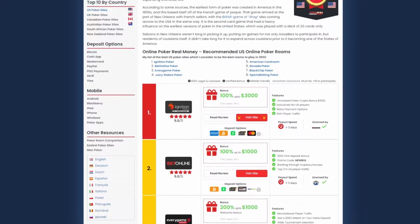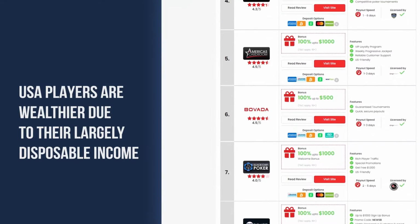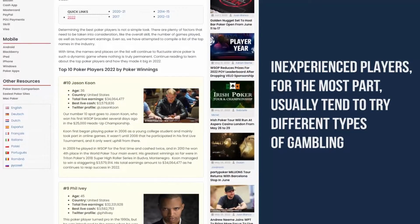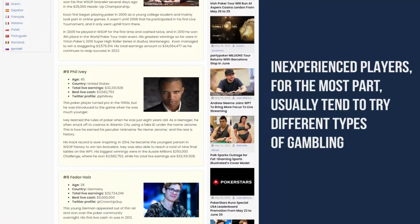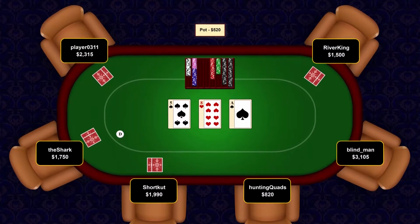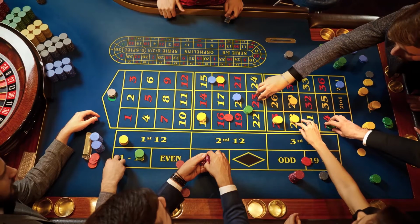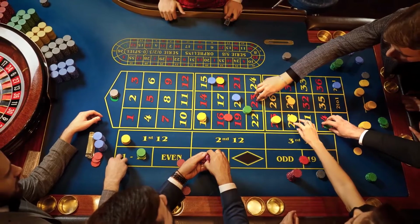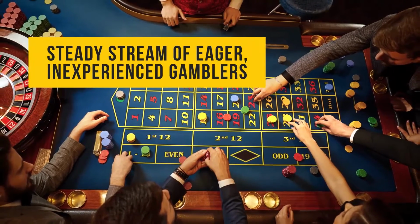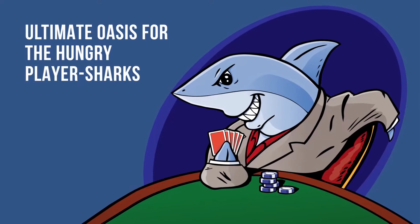Another point which is often considered to be the easy site's trademark is their USA-friendly nature. This comes from the assumption that poker sites which are intended for USA players are wealthier due to their largely disposable income. Such inexperienced players, for the most part, usually tend to try different types of gambling, which is why they treat poker rooms as a stop along the way. Yet another type of gambling site which usually seems an easy target are those which consist of multiple player levels, thus incurring even greater traffic than the ones mentioned before. Their steady stream of eager, inexperienced gamblers is the ultimate oasis for the hungry player sharks.